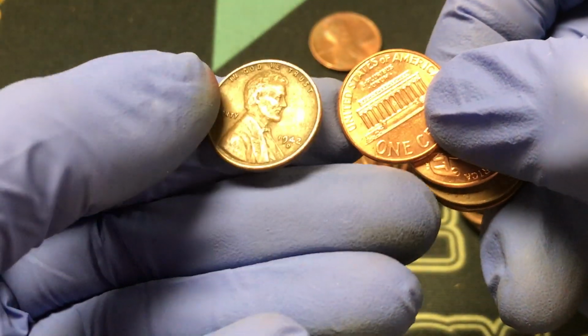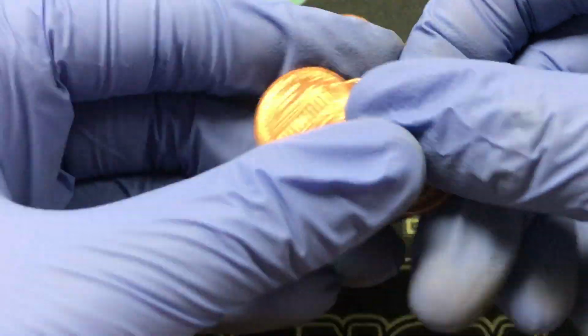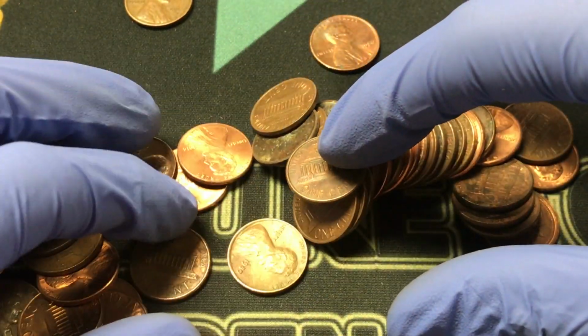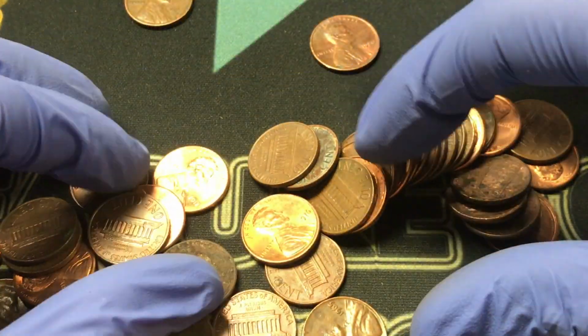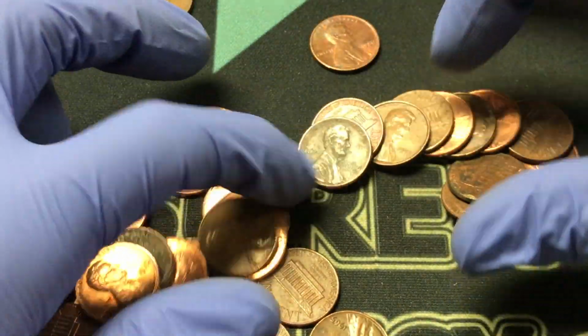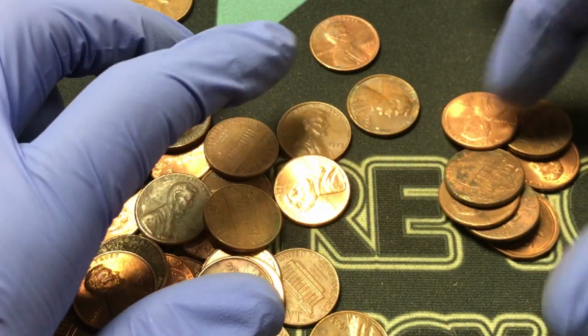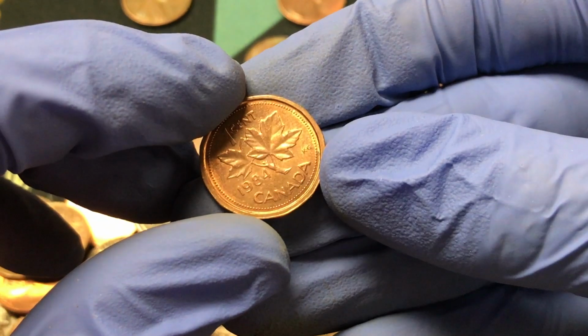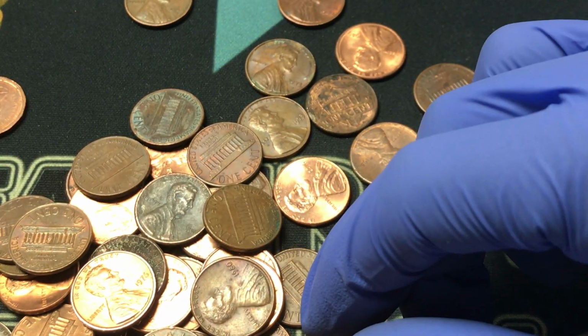So 1942D, I think it's one that we've already found in the past, but still great to get that here, and maybe we can find something. There's been such a good concentration that it wouldn't surprise me if something turned up, but so far it does not look like it. We've got a Canadian right here, a 1984, but that concludes this box.